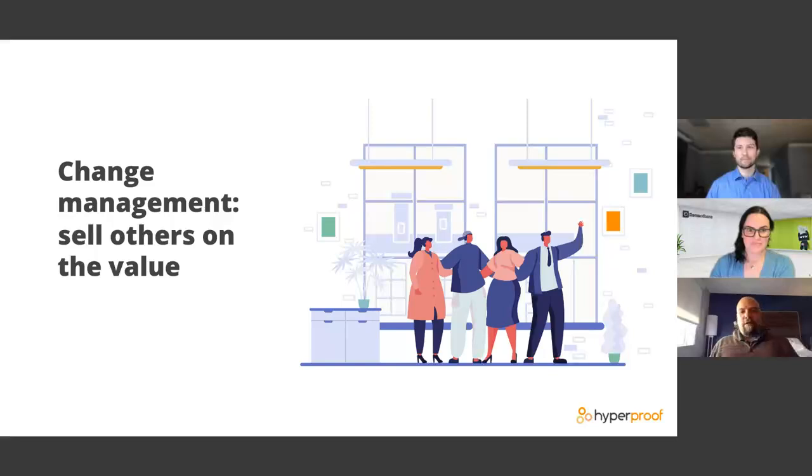So this is an interesting one. We've talked about this a lot, Liz, and I think we think of this as a slightly different problem, each of us. So describe what you mean when you say change management and selling to others.